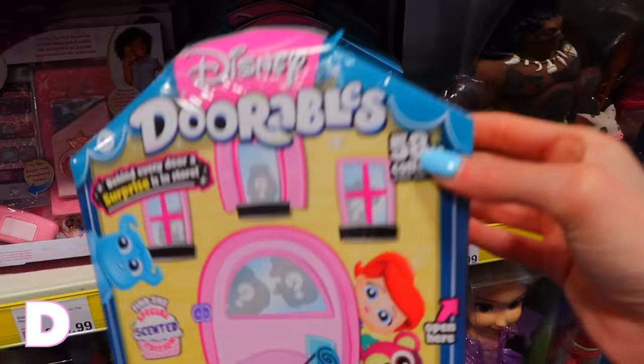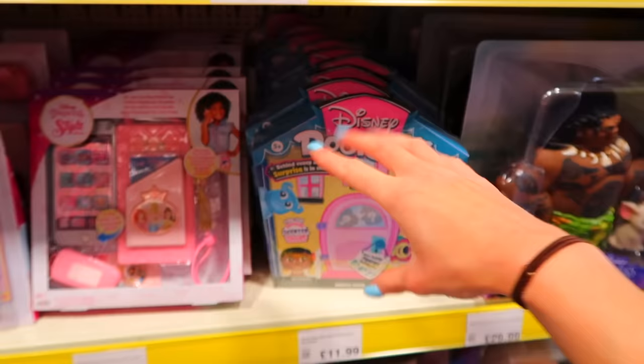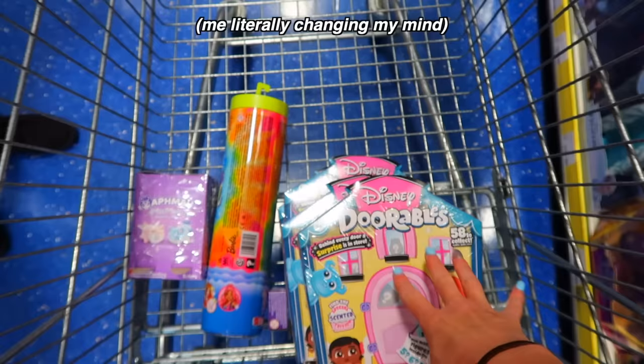Disney Adorables Series 8. And it even says that there's like special scented ones in here. So I'm gonna get one for this challenge. But I'm definitely gonna come back in and buy a load to do a specific video dedicated to it. 12 seconds later. I'm gonna put them in now, guys, because I feel like people are gonna buy them. So I'm just gonna fill up 5 of those just in case they do sell out.